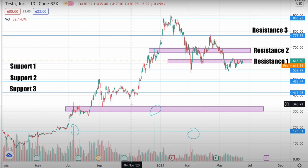I'll save you guys some time. This was in our previous video. The current price is $616, and the first support level is $559. That is our first safety net. If it breaks, the next support level comes in at $488 and the third support level is at $417. The first resistance level from the current price is actually $625. That is our first ceiling to break.